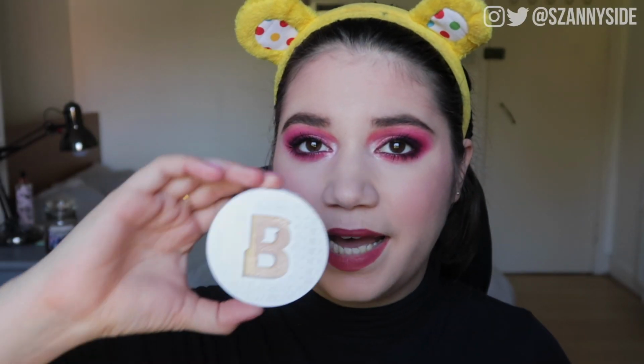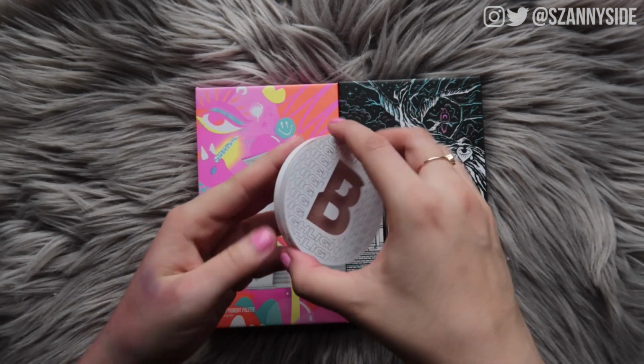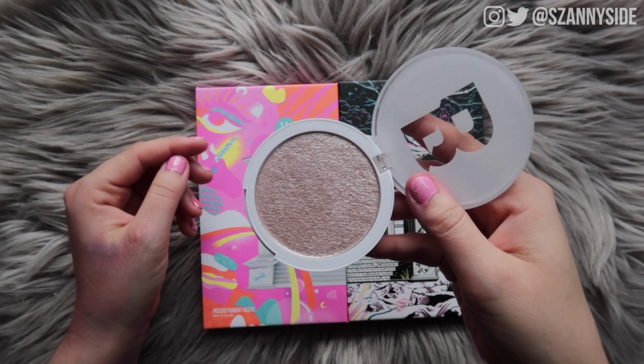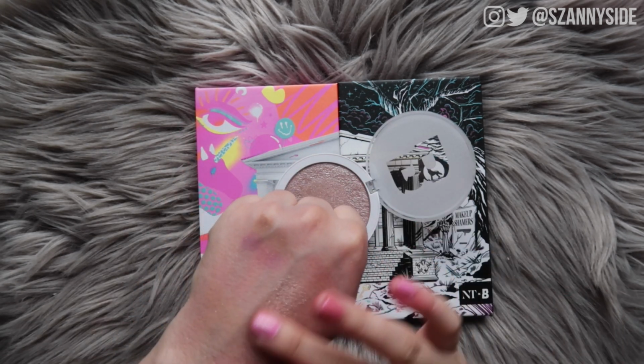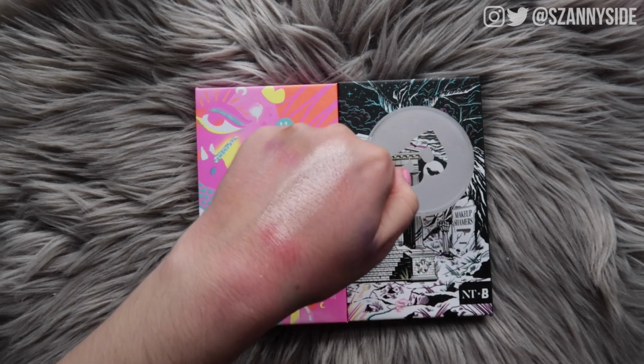Whoops, zoom out. I want to try this highlighter as well. So again, this is the powder highlighter from Beauty Bay in the shade Glaze. And the packaging feels a little bit cheap, I'm not going to lie. Like, the plastic doesn't feel super high quality, but it does look nice. And the highlighter looks super pretty as well, so let's see how it works.